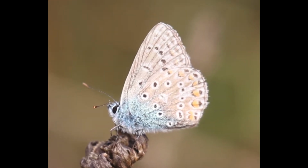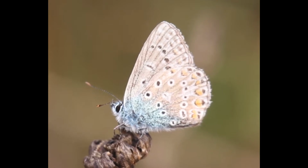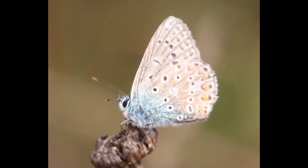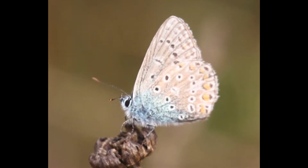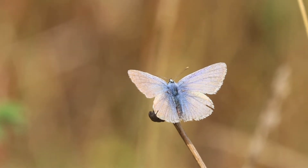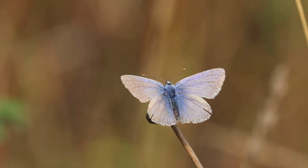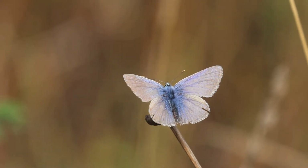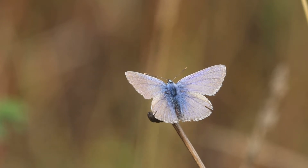As its name implies, the common blue is the commonest and most widely distributed of the several blue butterflies that inhabit Britain. It can be found in a wide variety of habitats, including urban areas, such as gardens and roadside verges, from May through October in the south and June until September in the northern areas. The male is shown here. Females are browner.